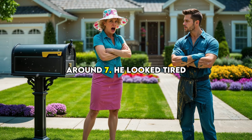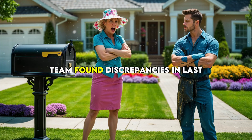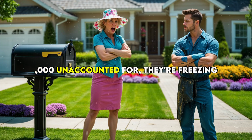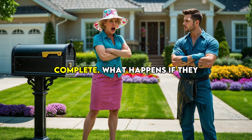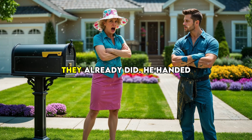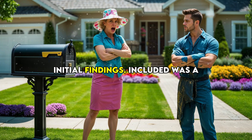Lewis arrived around 7. He looked tired but determined. "The city's audit team found discrepancies in last year's annual report. Over $17,000 unaccounted for. They're freezing all non-essential HOA spending until an internal review is complete." "What happens if they find criminal activity?" I asked. "They already did." He handed me a copy of the initial findings.